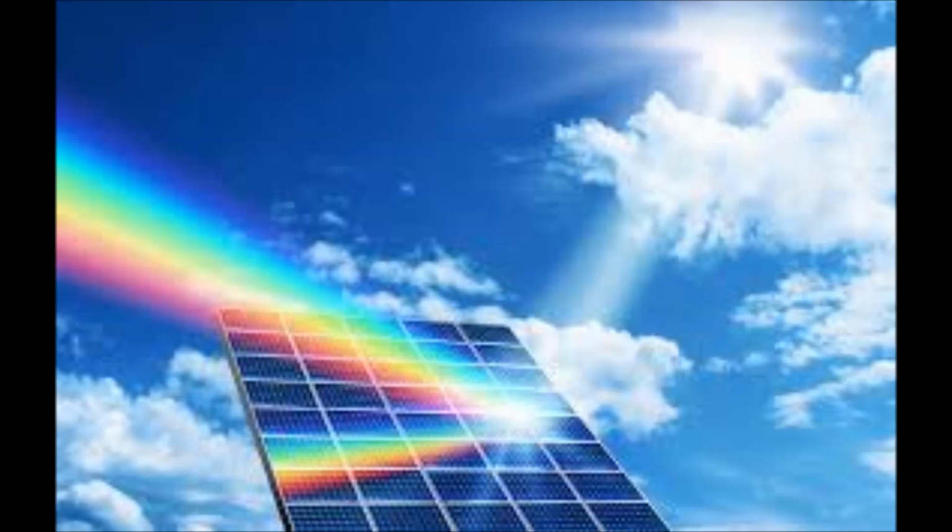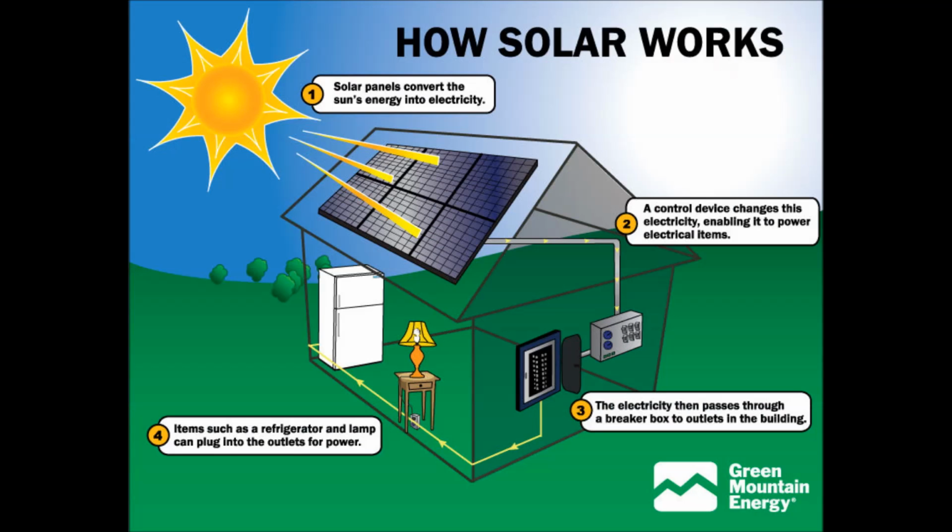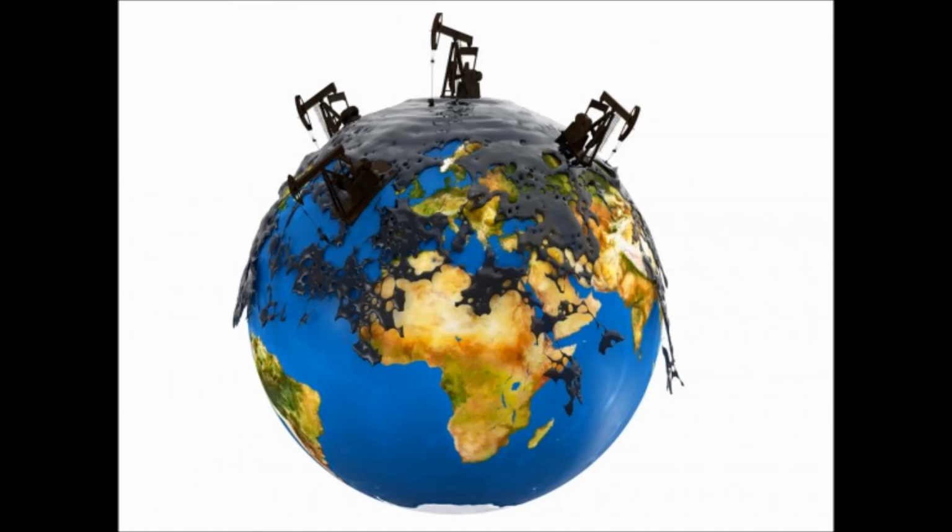Coal will be gone in about 2088, which is in 72 years. This may seem like a long time away, but it's not. Fossil fuels are going to run out in our future if we don't do something. That is why solar power is important to the future of our fossil fuels.